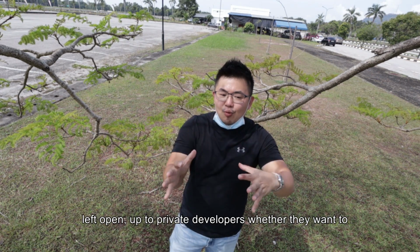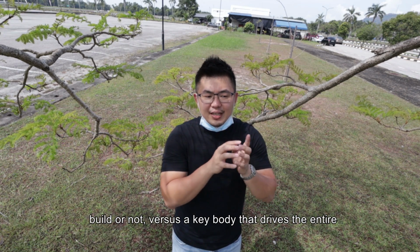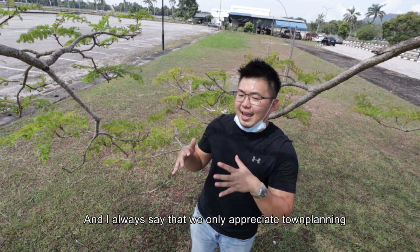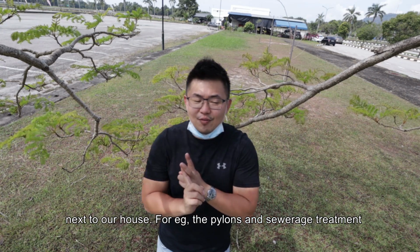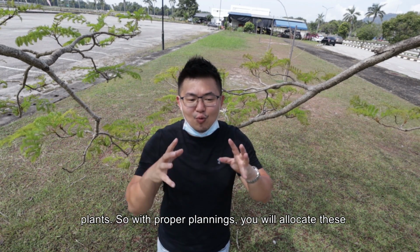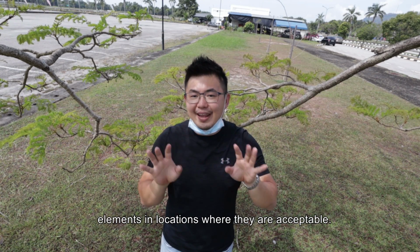If this land was left open up to private developers whether they want to build or don't want to build, right, versus a key body that drives the entire development for this township, is going to be very, very different. And I always say that we only appreciate town planning when we have elements that we don't want next to our house. For example, the pylons, for example, the sewage treatment plants, right? So with proper planning, you will allocate these elements in locations where they are acceptable.